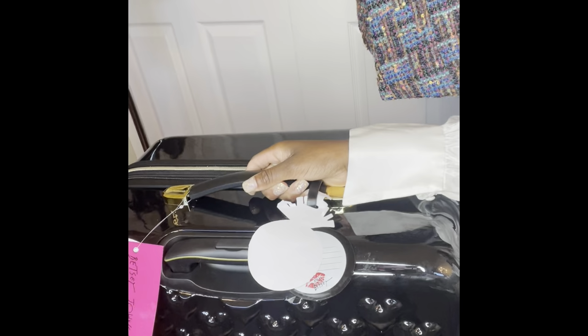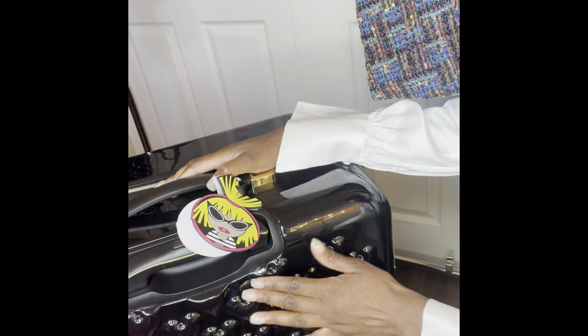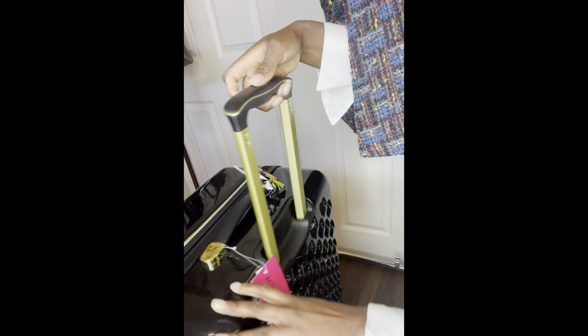It came with this little Betsey Johnson tag where you can put your name, your address, your phone number, your email, and each one came with this little tag with the embossed little hearts on it. It can spin around, has the spinner wheels, and then you lift it up, it also has the Betsey Johnson here. It's really cute. I get that's as high as it'll go, but that's fine. And then it has the little gold accent pieces. It's a really nice luggage.